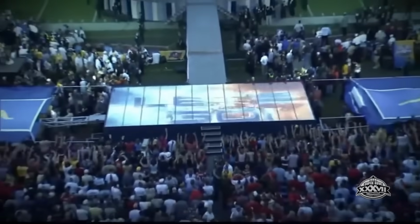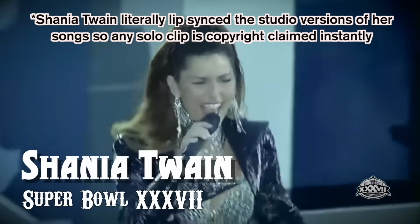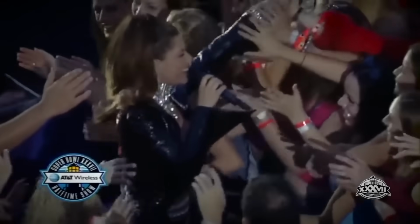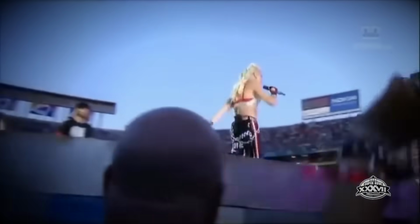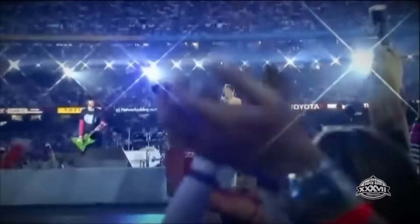Moving on to 2003, Shania Twain. Look, I'm not gonna lie to you. Shania is one of the lowest energy performers in halftime history. Stevie Wonder is literally blind and moved around 20 times more during his set. Fortunately for those that remained awake, Gwen Stefani and No Doubt show up and actually put some effort in, and then Sting appears to duet Message in a Bottle to close things out.